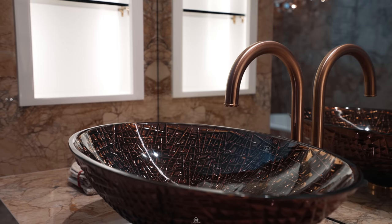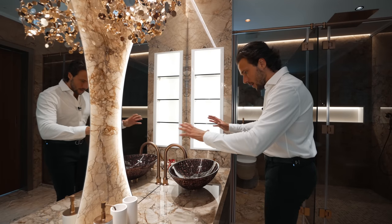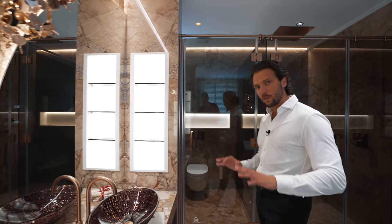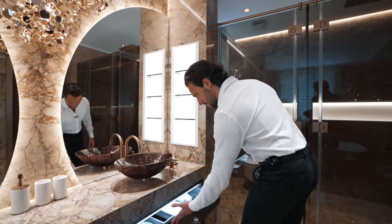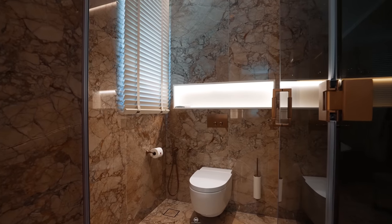Once again, from glass design, Italy, Murano. And they work so perfectly in correspondence to the coloring of the porcelain, the taps and everything else. It's just a beautiful fusion of colors. Here we have the same drawer setup I mentioned before with the soft close and the LED light that pops up. You've seen that. Toilet and a shower, maybe.